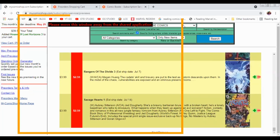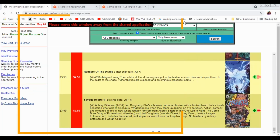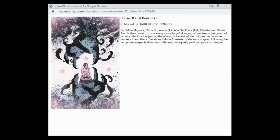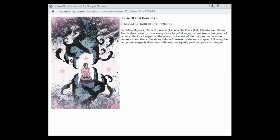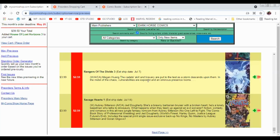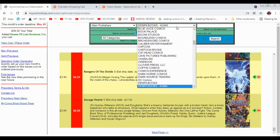All right. Moving on from Dark Horse. Why is that still there? Oh my goodness. That's not what I meant to do. Resume share. I meant to put this down there. There we go.